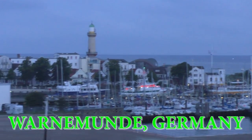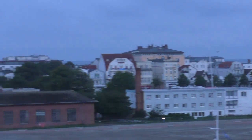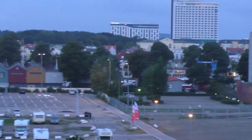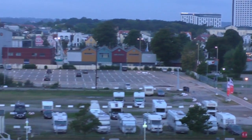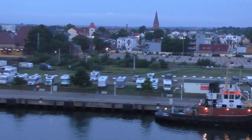We're just coming into Warnemünde in Germany. It's 5:45 in the morning. We don't dock until about 7 apparently, so it might be a long, slow trip into the dock.